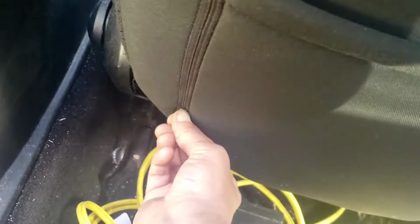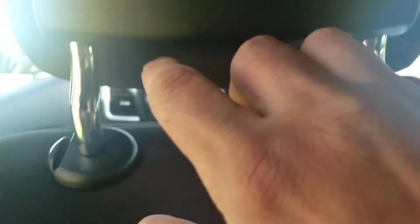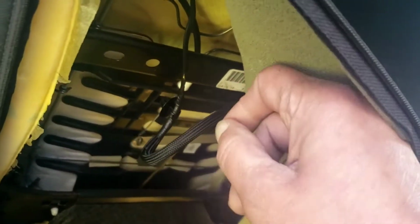This is the driver's side seat. If you open up the zipper on the bottom and kind of peel it back, you'll see this wire right here. And that was originally strapped to a bungee cord right here, and it ran up here into the head seat. So if you remove this, it would not yank that out. But what happens over time is that bungee cord is actually putting pressure on this wire right here, pulling on it, and it just breaks.